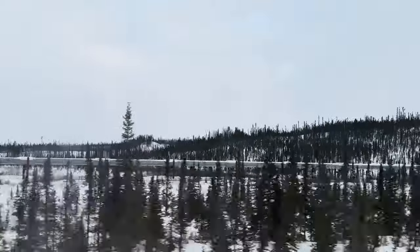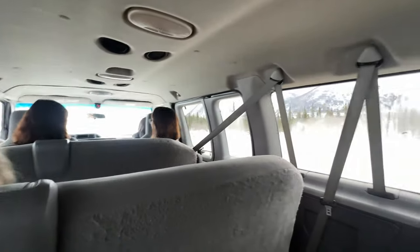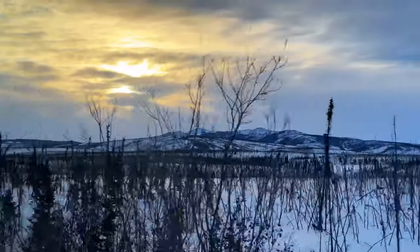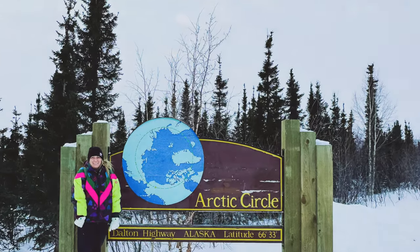The trip back on the Dalton Highway is certainly a unique one and very scenic, but again, not something that you really want to do after just flying in. On a positive note, I did get my photo with the Arctic Circle sign, so I can prove I am definitely part of the 2% now.